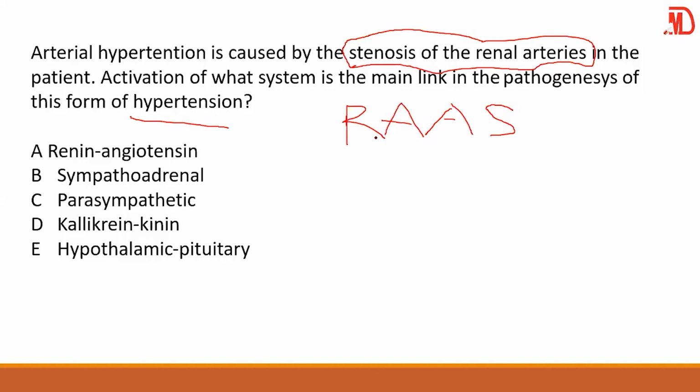Now, this angiotensin 2, we're also going to call what? Angiotensin 1. Or is it the other way? No, I'll get the exact one. But renin leads to the secretion of these angiotensins. And the angiotensins also get activated to cause what? Vasoconstriction.